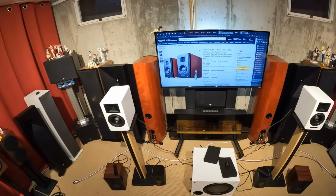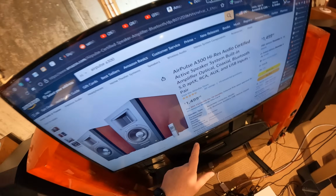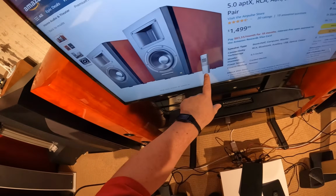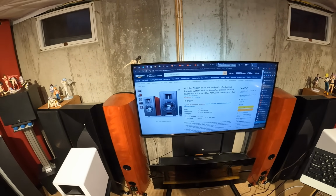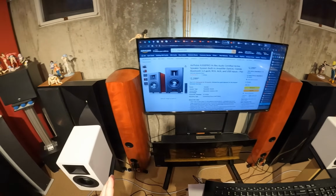And then you go up again to the 300s. Now you've got a 6.5 inch at $1,500. I think it keeps the same tweeter from the last one, but a bigger driver here and a better remote. So that's the upgrade there: you get the better remote. And then you have the A300 Pro, which I didn't know existed until I went to it just now.